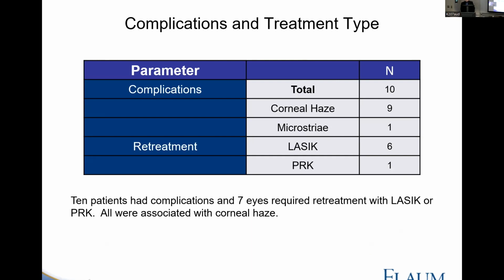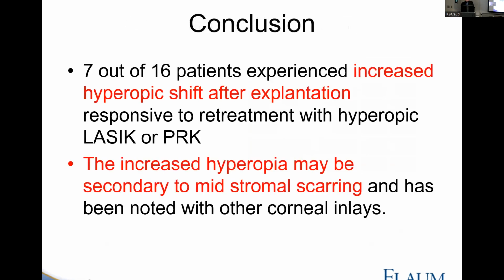It's a little bit of speculation, and we do have some topographic data that I'm not showing today, but the thought is that this hazing is actually midstromal scarring and contraction, causing a flattening effect that's causing a little bit more hyperopia. This is something we're going to explore over time. But what we've shown is that the patients who do experience this are responsive to hyperopic LASIK or PRK refractive surgery to get them back to where they were before.